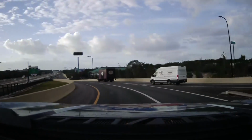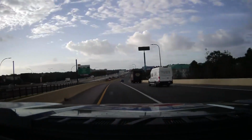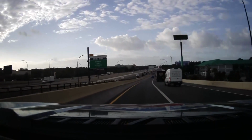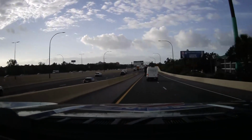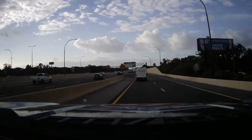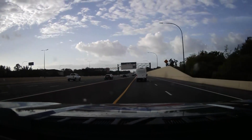So we're both merging, right? So we all have to be careful here. Two commercial vehicles. I'm going to be cautious of them. I would hope that they are cautious of me. And we are now back on here to the main line. So different situation, same story.